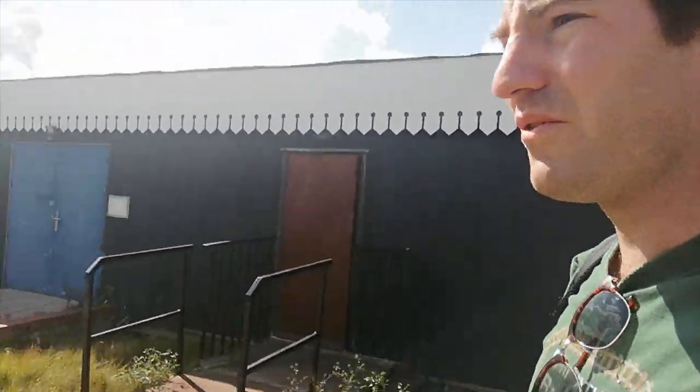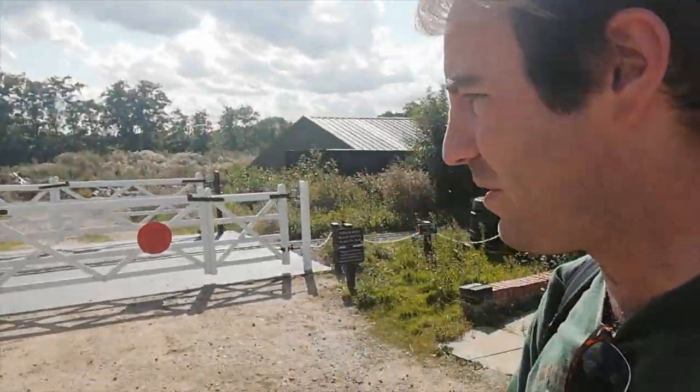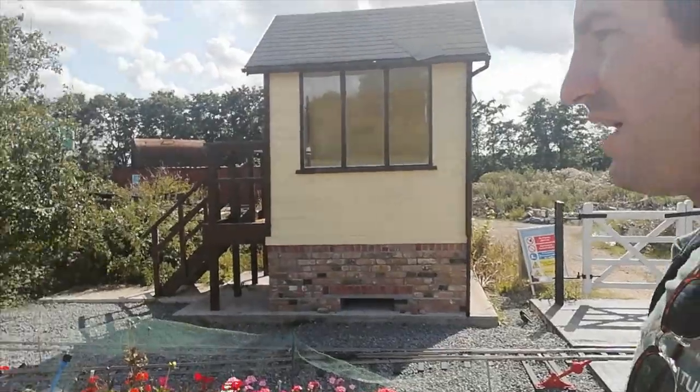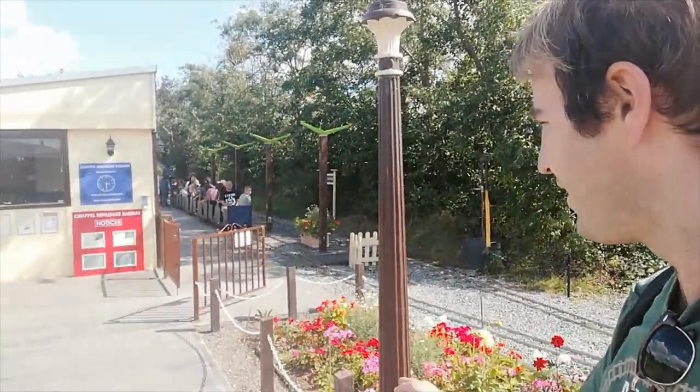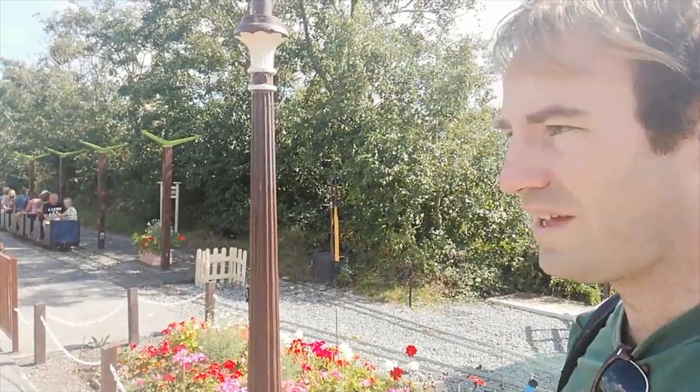So this is the miniature railway. It's a very pleasant little station. It's called Thompson Green. That's after Thompson who built the B1, I'm not too sure. Looks like a very nice little station. And there's the train. I might have just missed this one. Wind's blowing the gates shut, so I'm going to wait here. I can see the train go past, and we'll get on the next one.